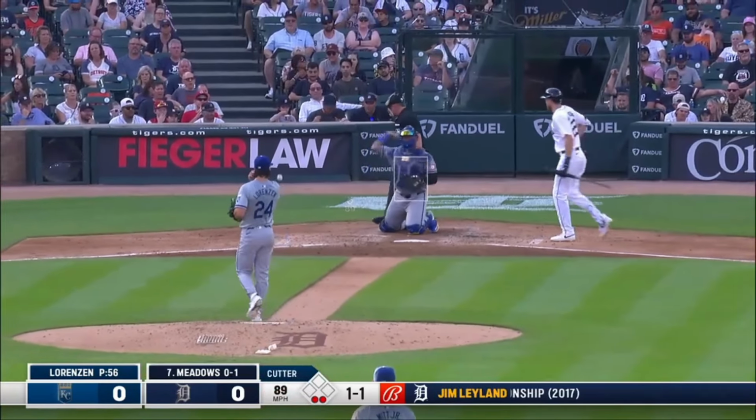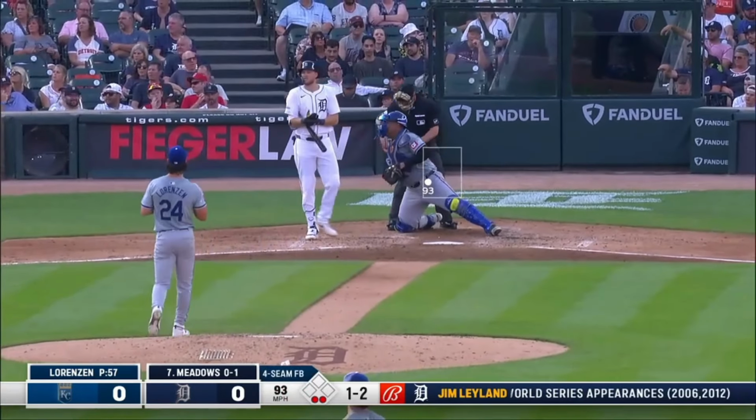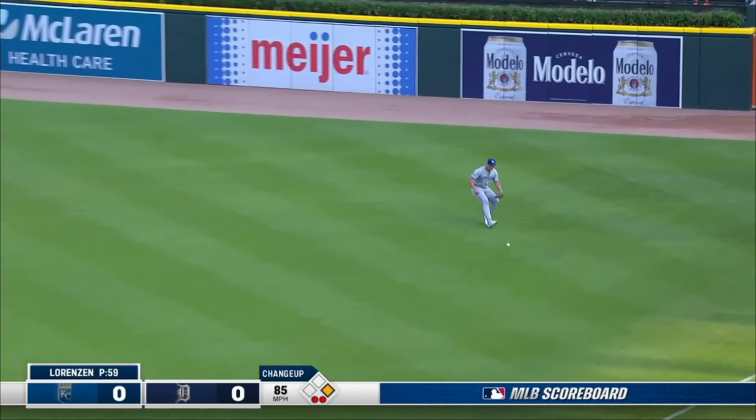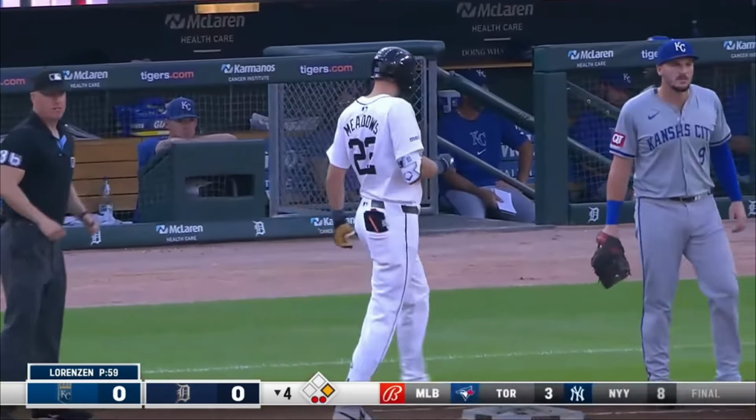Cutter has him jumping back. Out over the plate away, off the plate away. And now here he's pumping him heaters. You don't get to the big leagues if you can't hit a fastball. Lines it into right. Good piece of hitting right there on the changeup. That's right. Nice job. Adjustment.